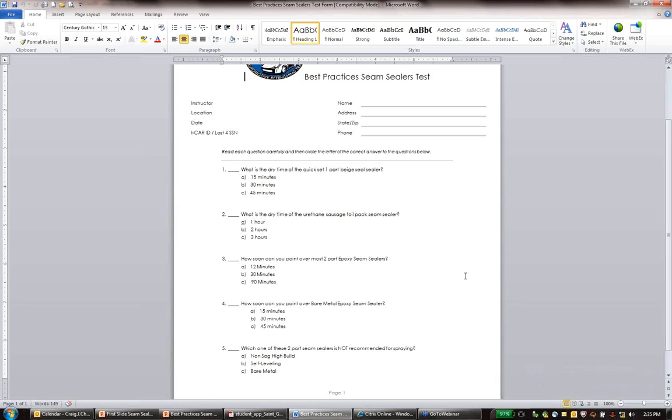The big thing that I need to stress here is, if you want to get credit for the course, please make sure you provide an ICAR ID or the last 4 digits of your Social Security number. I don't want those. ICAR does. They're to make sure that you are who you are for identification purposes. And, of course, all this information over here, name, address, state, zip code and phone number, that is so you can receive credit from ICAR.